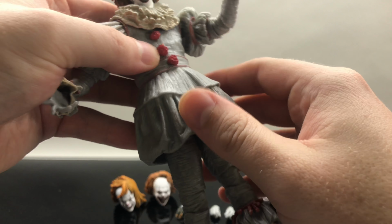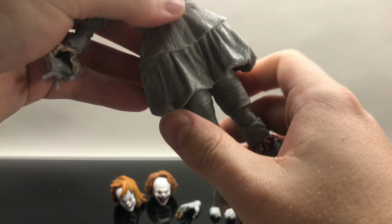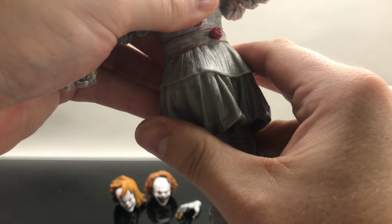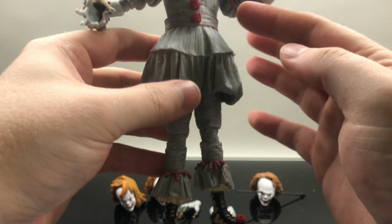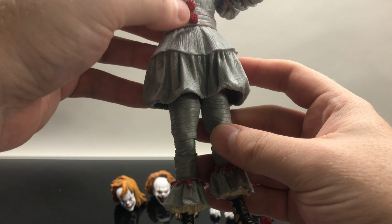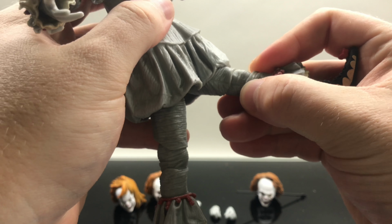This part right here, this rufflage, you can actually twist it, separating it from the actual waist swivel. So if you wanted to actually move this part, you can, and then get it a little bit more perpendicular to the rest of the costume with those little balls right there. Now, he can kick out about that much.